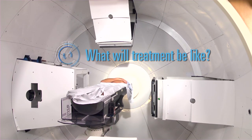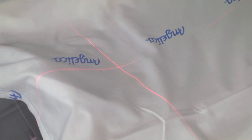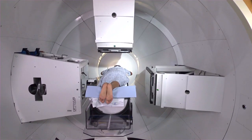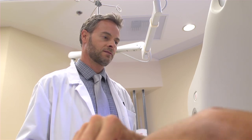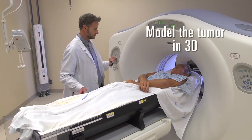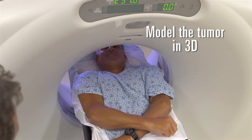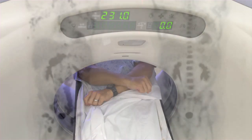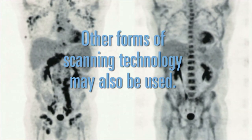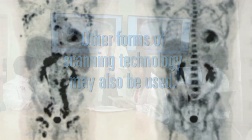Precision is the key to success in proton treatment. It is maintained through the entire process of proton therapy. That precision begins with careful planning and preparation. Prior to treatment, a three-dimensional reconstruction of the tumor is created using computerized radiographic technology, such as computed tomography, usually called CT scans. Other forms of scanning technology, such as MRI and PET, may also be used in treatment planning.